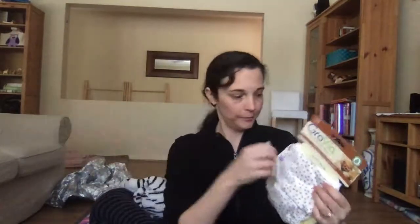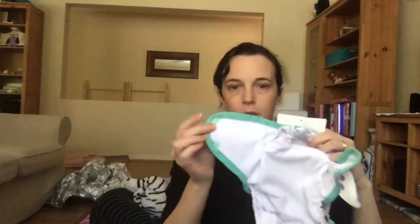The other one is your side snapping. It's all self-explanatory. It snaps on the side. That means the nappy is sized through the wings, not through the front. So you usually have more snaps on here compared, you usually have just 2 snaps on the wing. On side snapping, you got more here.